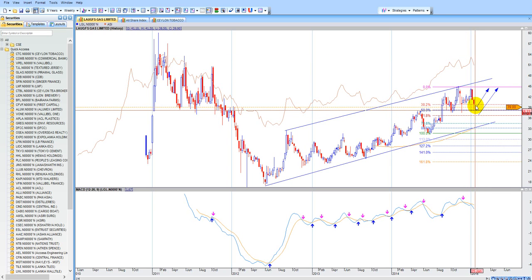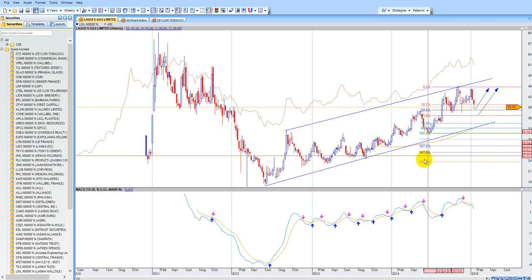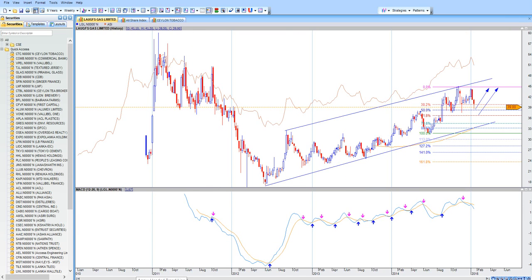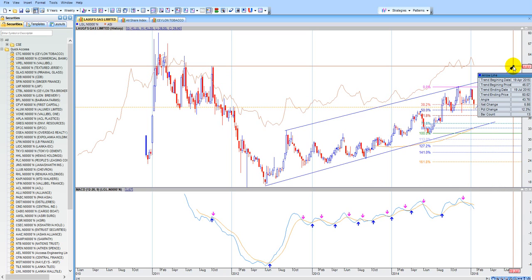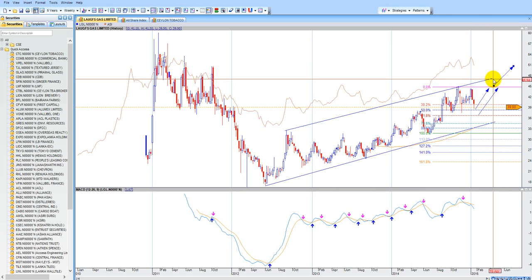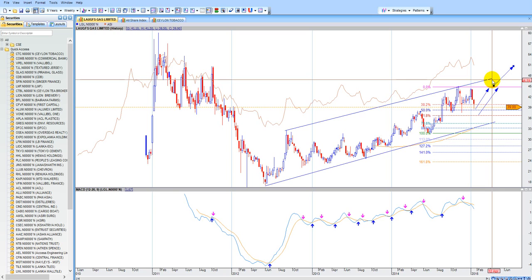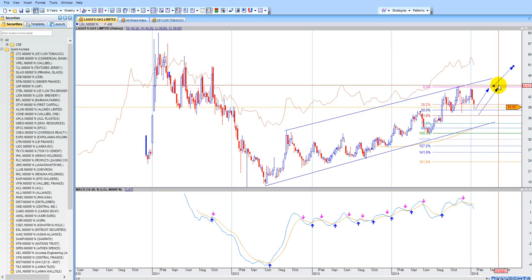So should these start reversing, we can target close to 50 levels. Of course, we might find some kind of resistance coming here on the top line of this channel. So we could see some kind of a pullback and then move ahead over this.